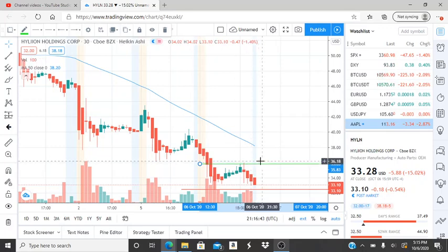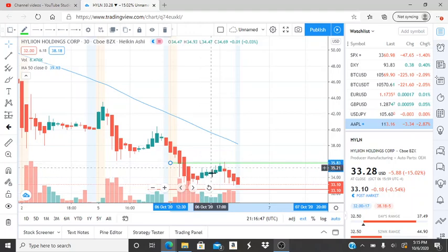That's why I'm disregarding it. This is the last point where the bulls had some control here on the candlesticks, and we could see it, and that is 35.83. This resistance level being broken does not mean that the bulls have gained control and that they have any leverage over this stock chart or ticker symbol at all.